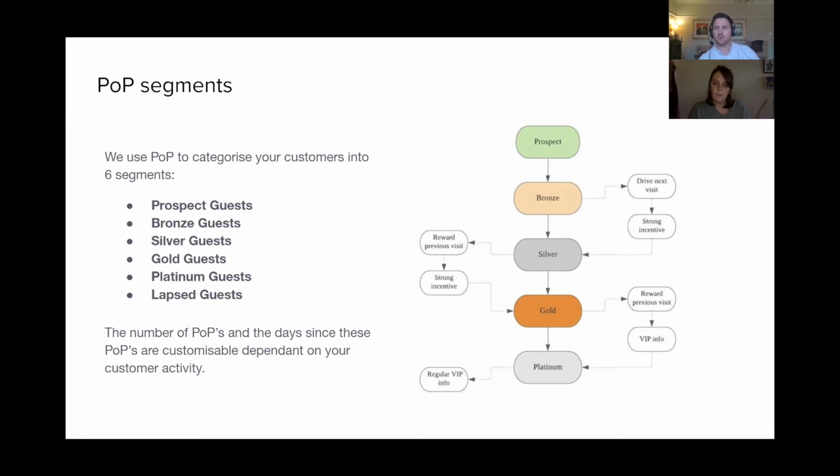So if you had something that was revealing if someone was a vegan or a vegetarian or a meat eater, you could have different communication that goes out to those different groups. Yeah, absolutely. Yeah, you could do something.